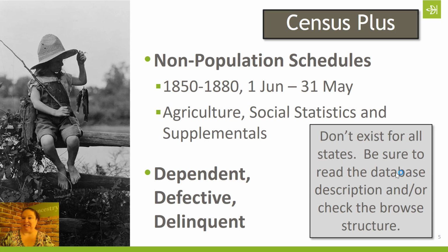Another Census Plus type record is what we call non-population schedules. So these are specifically agricultural schedules. Agricultural schedules are going to hold information about how much acreage and what your ancestor was growing on that property, and did they have livestock, and how much of that livestock did they breed, and how much did they slaughter, how many bushels of corn, and how much. I mean, it gives really detailed information.